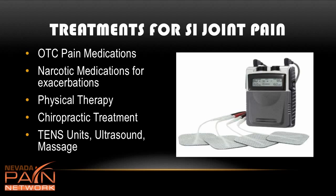Physical therapy can be very helpful for strengthening up the muscles around the pelvic area and taking pressure off of the painful arthritic region. Chiropractic treatment can be helpful as well because there is some movement in that joint, so it can be manipulated. TENS units, which you can see here, is about the size of an iPod.